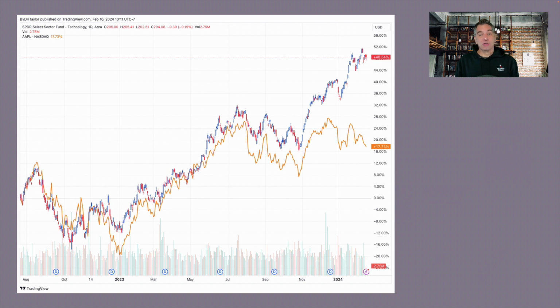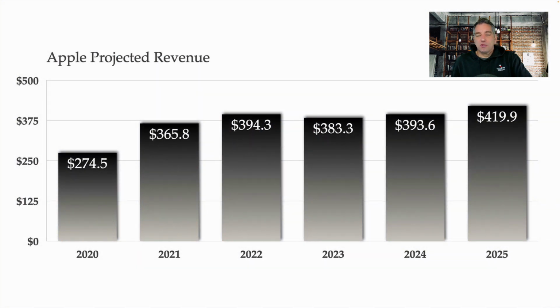Apple stock. We're looking at Apple stock, which has underperformed SPY stock, the XLK stock. And as you can see, the Apple stock is up 17% from this midpoint, whereas XLK stock itself, 48% increase. So there's about a 31% sort of gap between the two. Here's a look at projected revenues. 2024, Apple is expected to see increasing revenues, but not by a whole bunch. But then 2025, they're expected to see a further increase.